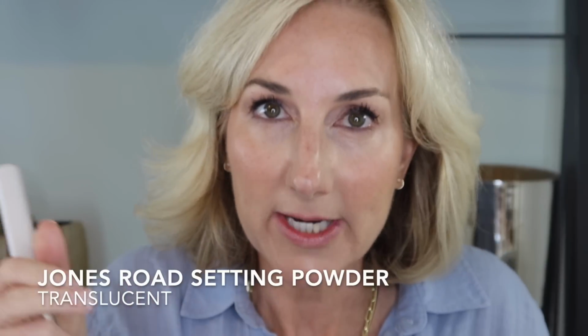Okay, we've got mascara on, we've cleaned up the brows, keeping it pretty darn simple. And then today I'm going to be using the Jones Road translucent powder. The other day I used the beautiful pink one, but I just wanted to show you this powder is incredible. And I'm just going to set everything with the translucent. Now, my favorite one is the pink one. Just wait 1 minute. Let me just apply this beautiful powder.